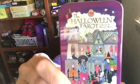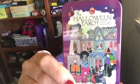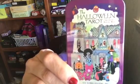But this has been a review by Arwen, of Tarot by Arwen, of USGames, the Halloween Tarot by Kipling West. It's available in a tin or a box. So you can get whatever you like. And they make great stocking stuffers for tarot readers. That's coming up, right?